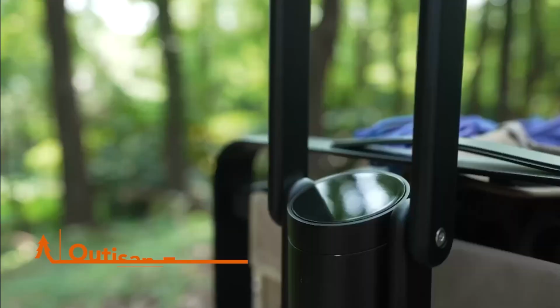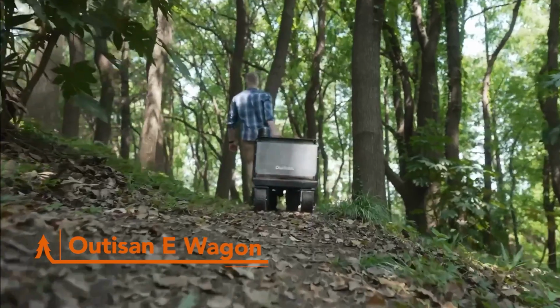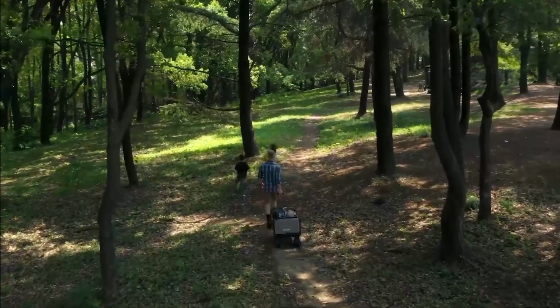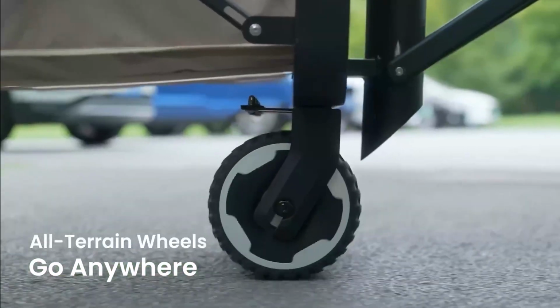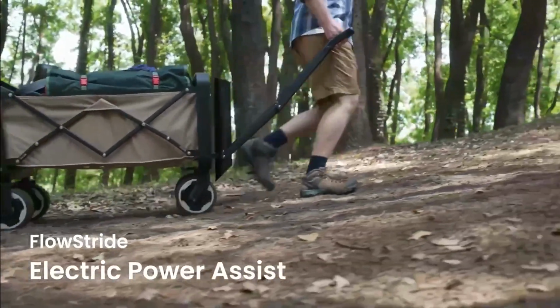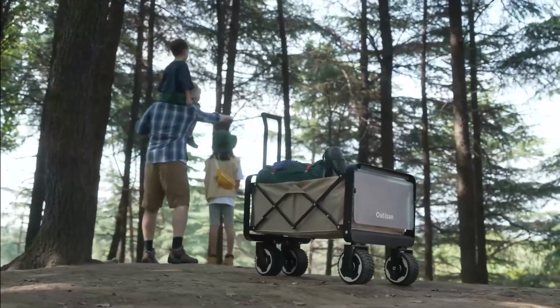The Outisan E Wagon is a game-changing electric utility wagon that redefines convenience in the great outdoors. With cutting-edge flow-stride technology, the Outisan E Wagon easily conquers any terrain. Its electric power-assisted, all-terrain wheels with hill descent control provide a smooth ride, even when hauling heavy loads.